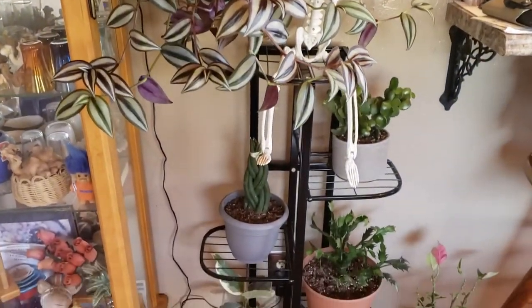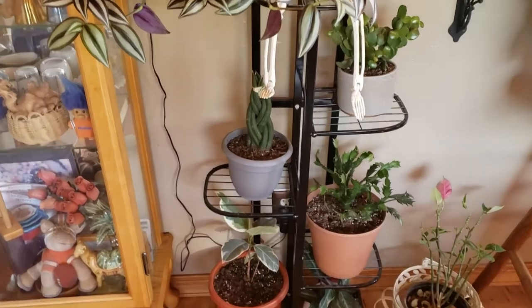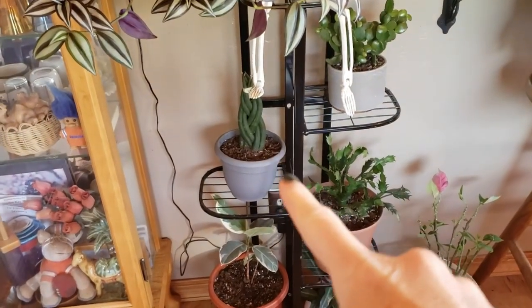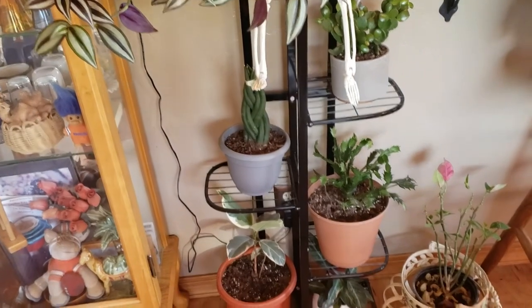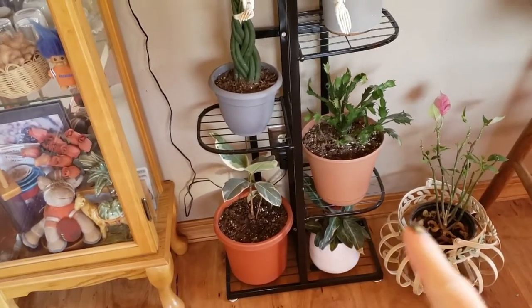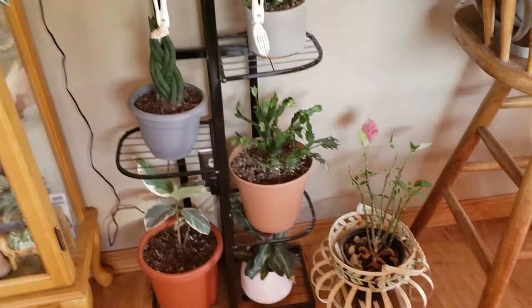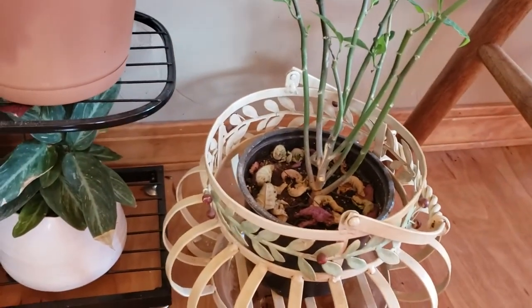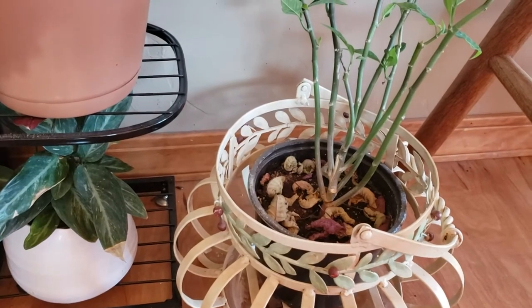And then I have this whole plant shelf here. This is a Christmas and Easter cactus. Over here is a snake cylindrica, and this is a rubber plant. Down here is another prayer plant that does well. And this is interesting. This is a poinsettia that I am trying to get to live until Christmas again.